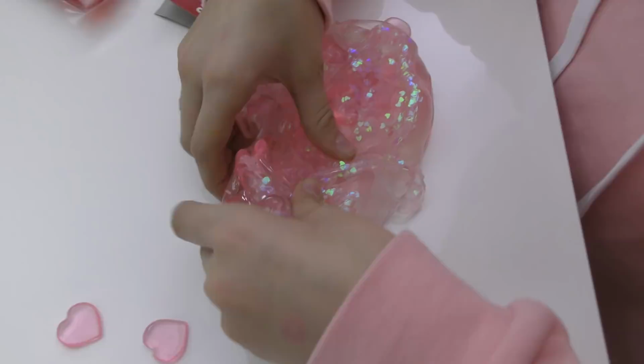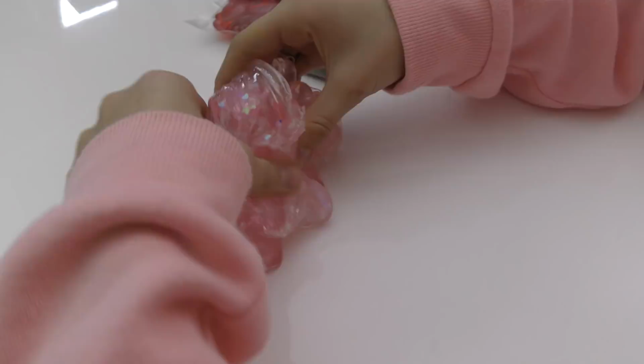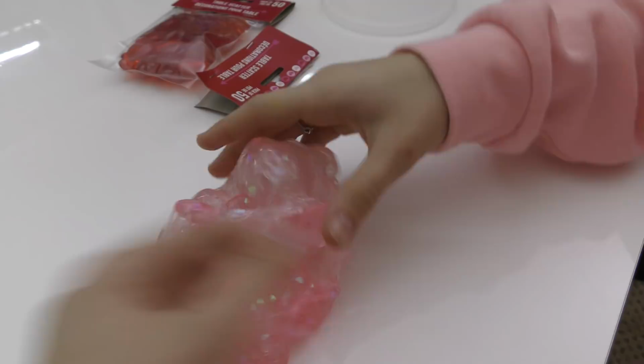Pushing them in. Maybe it was a bad idea to stick all of them in there, but. Oh, it's kind of full now, huh? Ooh. And they're not falling out, so that's cool. Look at that. It's pretty. So pretty. So you have heart glitter and then you have plastic hearts in your slime now. Does it feel good? Yeah. It's not like a crunchy slime, but it adds texture to it. So it's very Valentine's-esque and I love it.